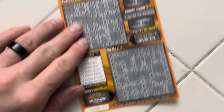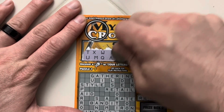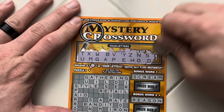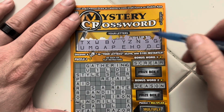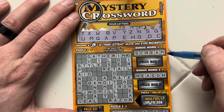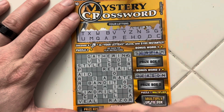On to our $10 ticket, starting with ticket 14. T-U-X-M-W-Q-B-A-V-P-Y-E. Hey, we got the E and the A on this. That's nice. Looks like we actually have a lot of the vowels. No I. We have A, E, O, U, Y, but no I. We have scream. S-C, no R-E-A-M, but no R.